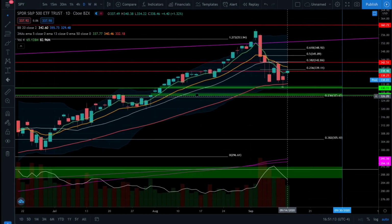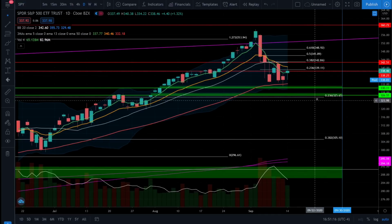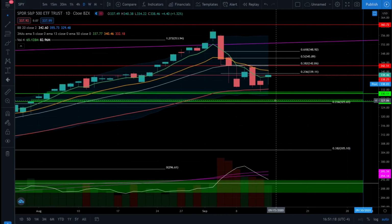Our next level is way down there at 305. Now remember, this is a very strong support area in this 327, and we are finding support at the 50 EMA. So in any event that that 50 EMA breaks down and doesn't hold up as support, we're most likely going to see these gaps close very quickly.